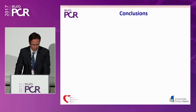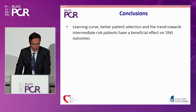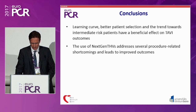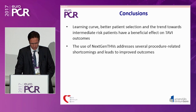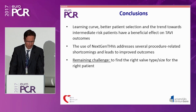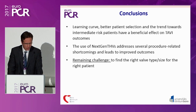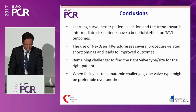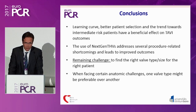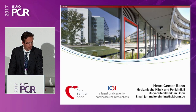And finally, I would like to briefly conclude. As you have seen, learning curve, better patient selection, and the trend towards intermediate risk patients have a beneficial effect on outcome in TAVI patients. That's quite clear, I would say. But also the use of next generation transcatheter heart valves addressed several procedure-related shortcomings and leads to improved outcomes. And in my opinion, the remaining challenge still is to find the right valve type and size for the specific patient. And I would say, and I think the previous talks already nicely pointed out, when facing certain anatomic challenges, it might be preferable to use one valve type over another. Thank you very much for your attention.